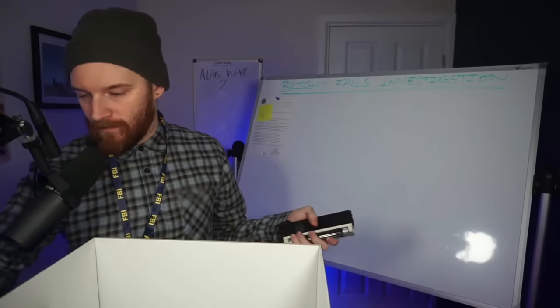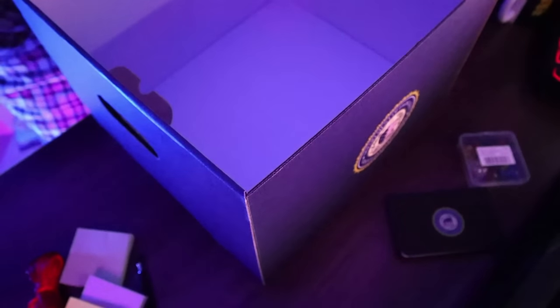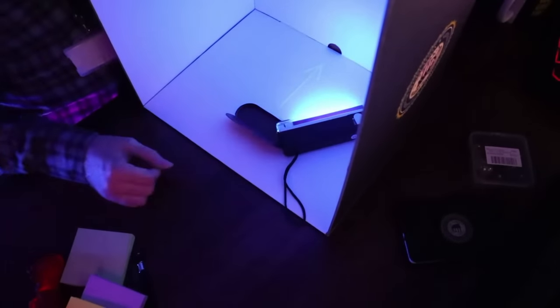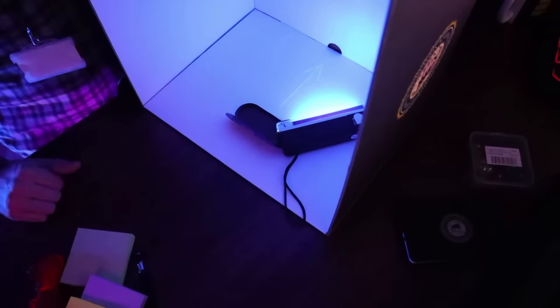I need to turn the lights off so we can get a good effect on here. So we'll use our light on the box. I can already see something. It's going to be hard for me to show you guys. Hang on. Look. It's hard to see it with the thing. Anyway, you can see there's an arrow here. There you are. It's better. You can see it now. There's an arrow there. So let's open up this little compartment and see what we've got inside.